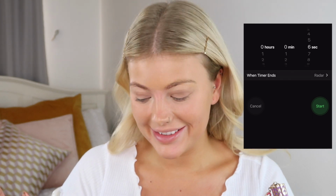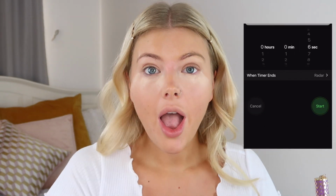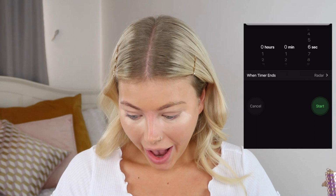Are we ready? Steady. That's not fair. I didn't get the concealer thing out. I didn't untwist the concealer. Damn it. Oh my god. No. This is not fixable. Okay, so now is the time where I would cream contour.